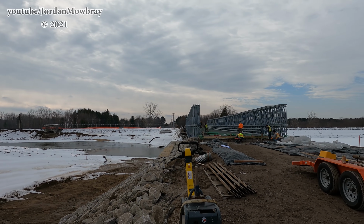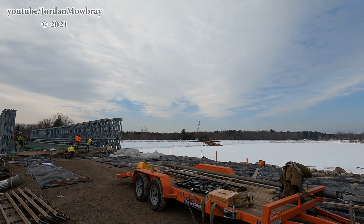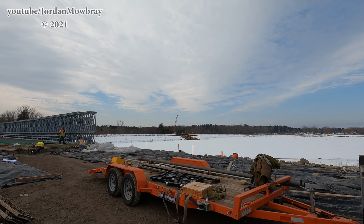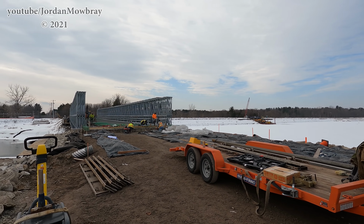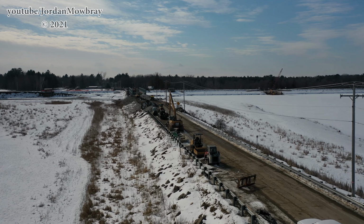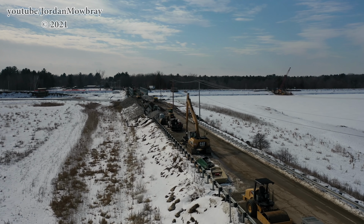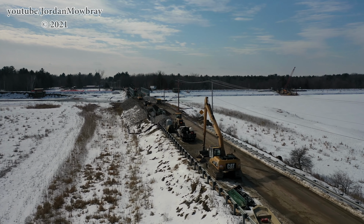But yeah, that is an update on the M30 bridge. Maybe I'll grab some quick drone video while I'm over there filming the Tobacco River spillway. I'll fly down this way real quick and see how things look from the air. All right, so jumping into the aerial drone video, I'm just kind of walking the drone up to the bridge.